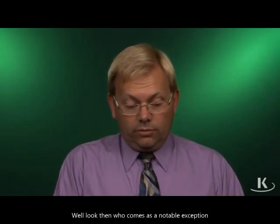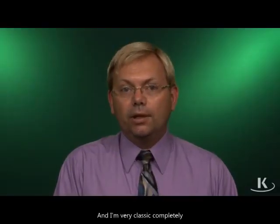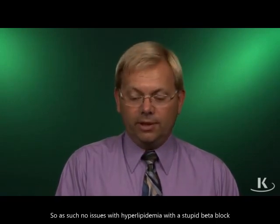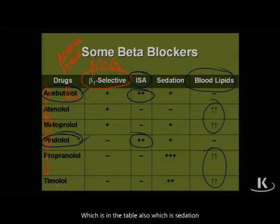Well, look then who comes as a notable exception: the partial agonists acebutolol and pindolol. Very classically, if they're partial agonists, they don't block lipolysis completely, they may even stimulate it a little. So as such, no issues with hyperlipidemia with those two beta blockers. Well, we then have one final thing, which is in the table also, which is sedation.